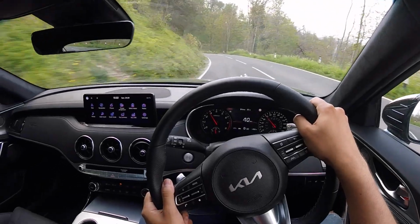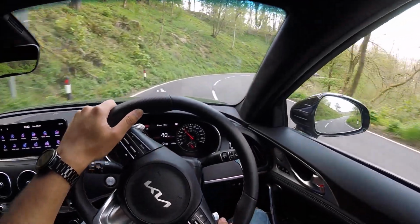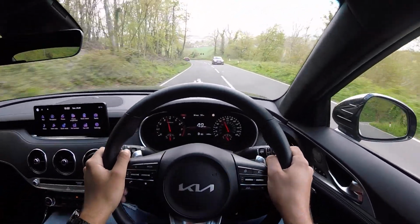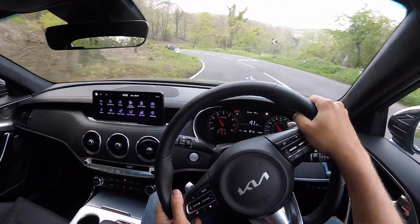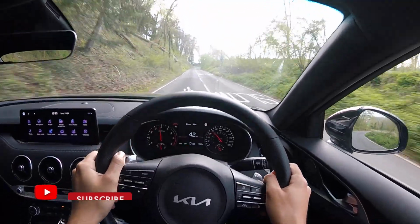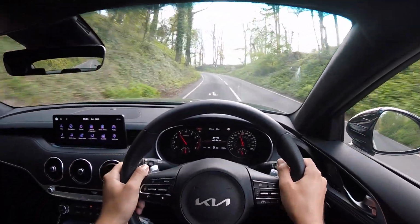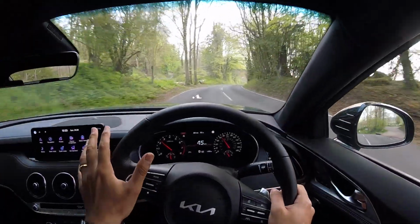Beautiful scenery. Power is pretty ferocious. But it's delivered in quite a smooth manner.